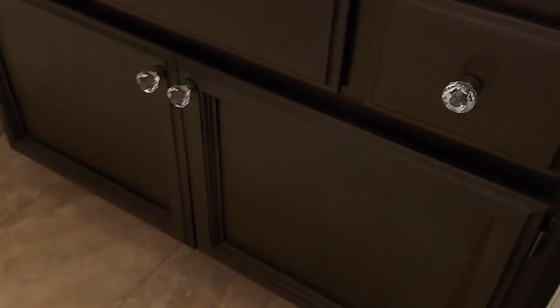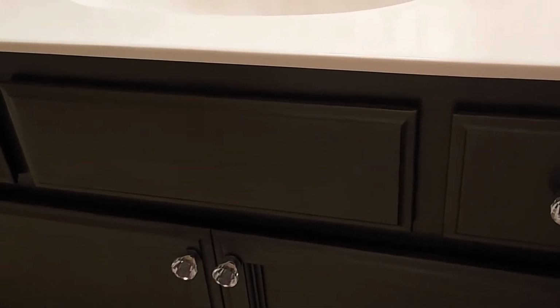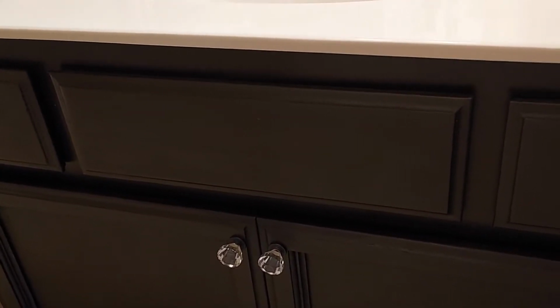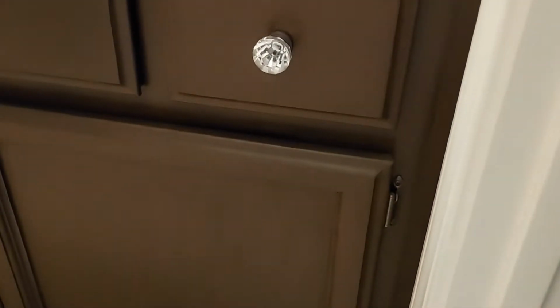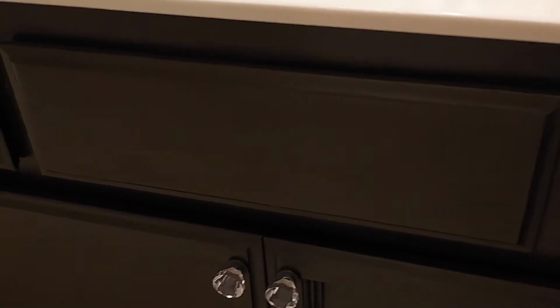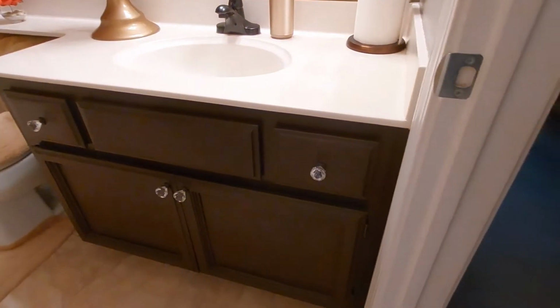Okay, here's the bathroom cabinet. And it's the same color as my wedding theme bathroom. Actually, we painted all of our bathrooms. We have 3 full bathrooms, and you have not seen the ensuite bathroom for the master bedroom yet. But that will be coming soon. We painted this cabinet a lovely dark chocolate brown and put the crystal knobs on the cabinet. And so this is what it looks like.